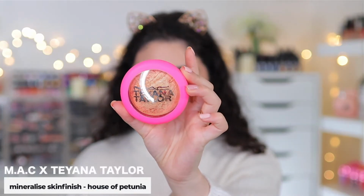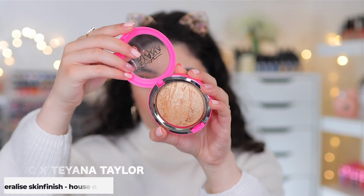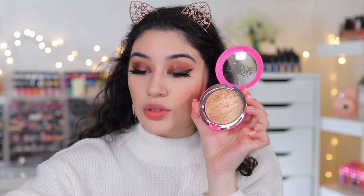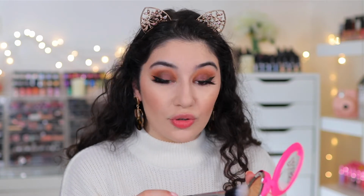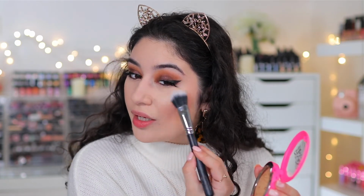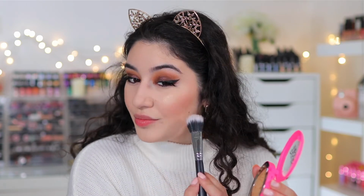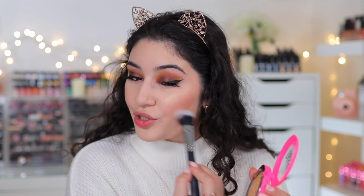So for my highlighter, I'm going in with the M.A.C TEYANA TAYLOR Mineralise Skin Finish highlighter in House of Petunia, and this one is a gorgeous highlighter. I've only used it I think twice, so I'm going to be using it again today, but I wanted to go for a nice golden glow highlight anyway, and I thought this was going to be perfect. I'm just using this Morphe M492 to apply my highlight, and I'm just buffing this into my cheeks, bringing it slightly over the blusher as well.